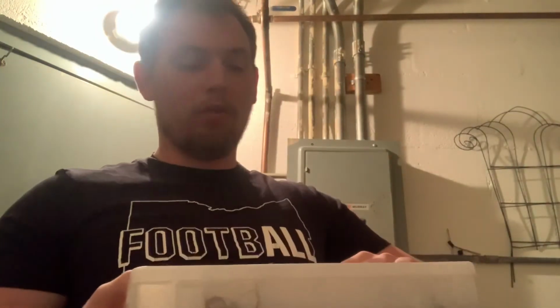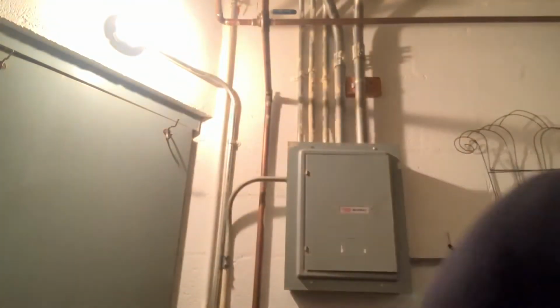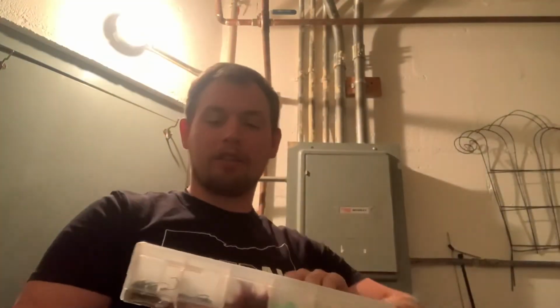I also want to show you guys terminal tackle. What do I actually use a lot of for these baits? I have two boxes. This is my largemouth terminal tackle, and then I have a smallmouth specific box as well.